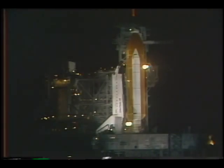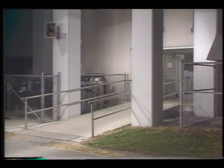NASA test director has called the crew quarters and has verified that we are ready to support the flight crew's departure from the crew quarters and their subsequent arrival at the pad. A crowd of news media representatives and employees have gathered at the walkway the crew will use to exit the building. Standing by is the astronaut van, which will take the crew to the launch pad.